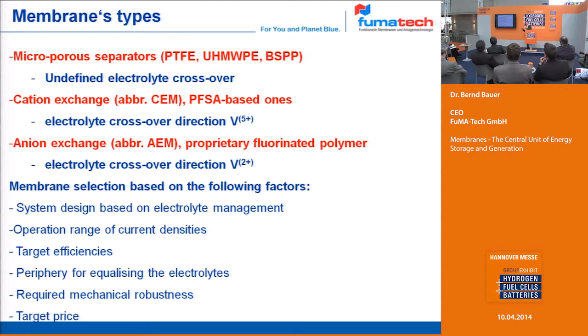There is a major difference for the end user, because using a porous separator, electrolyte is in principle able to go from left to right, from right to left, and everything depends on pressure. On a cation exchange membrane, you have a flow which is all the time going to the vanadium 5 side. Using an anion exchange membrane, flow is all the time going to the vanadium 2 side. And now the key question is, how do you design your system, and what is the application?